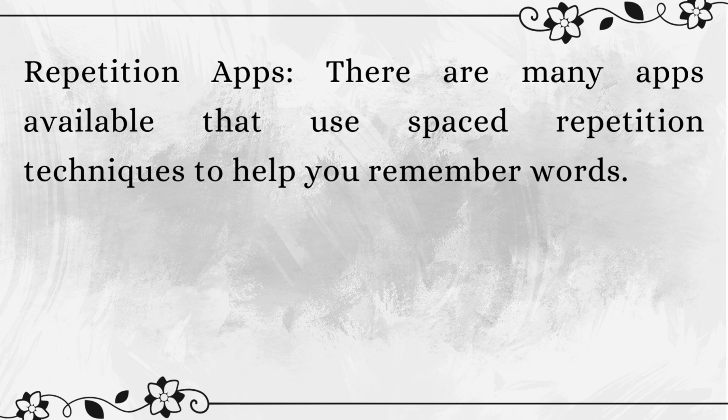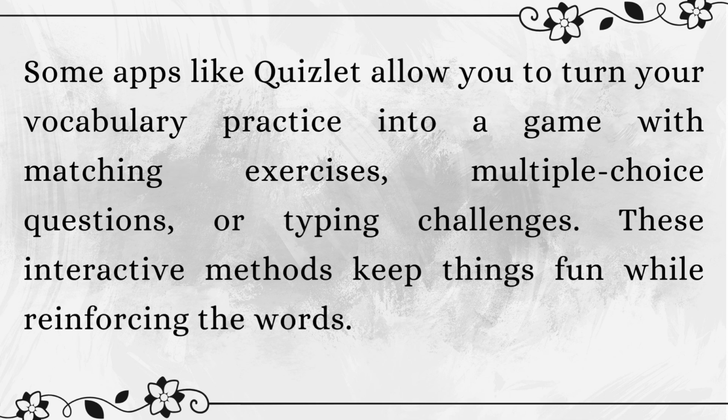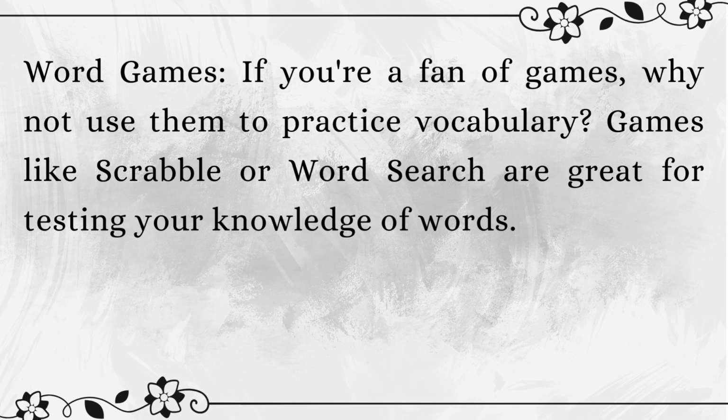Repetition apps. There are many apps available that use spaced repetition techniques to help you remember words. Some apps like Quizlet allow you to turn your vocabulary practice into a game with matching exercises, multiple choice questions, or typing challenges. These interactive methods keep things fun while reinforcing the words.